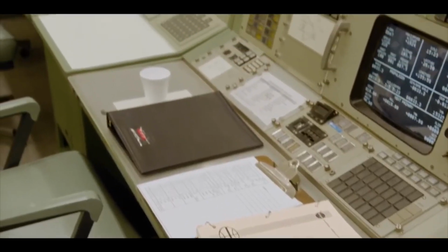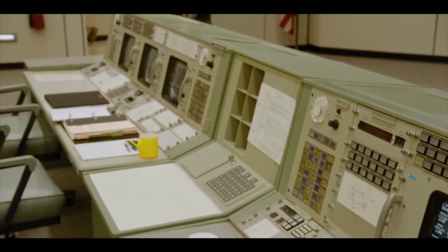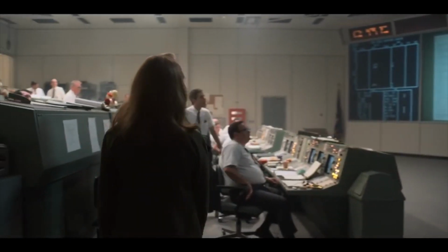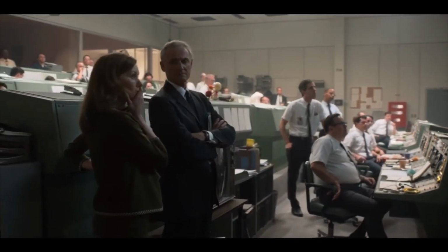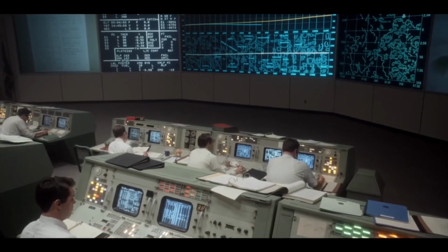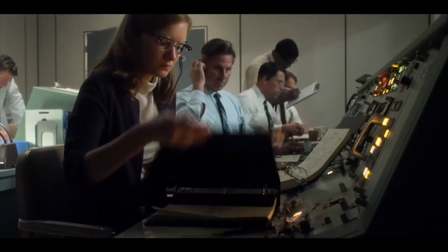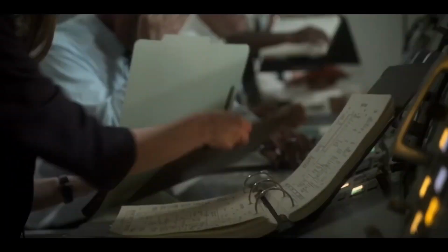We are standing in the Mission Control set, which is an exact replica of the original Mission Control at NASA circa 1969. Our art department has made this to the square inch. The attention to detail is unbelievable, and the accuracy is incredible. Especially in Mission Control, the hinges on the door, the color of the paint, the desks. It's perfect, down to the smallest detail.